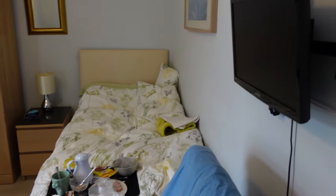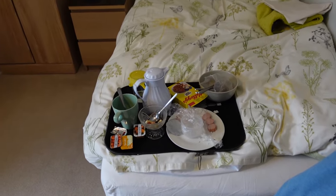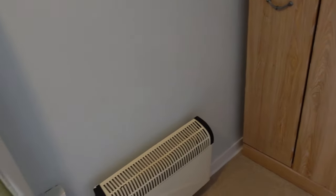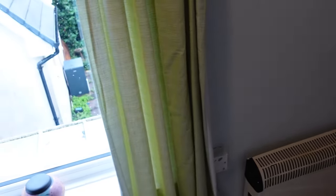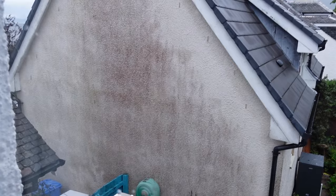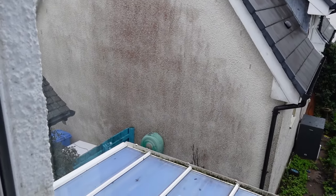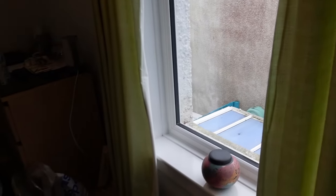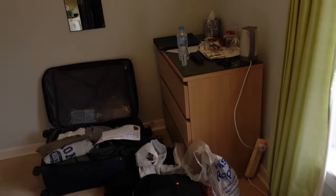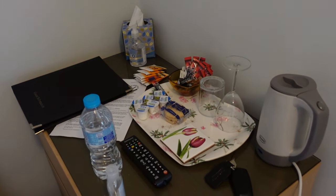in Brodick. It is called the Belvedere Guest House. Excuse the mess, TV on the wall here. I've had breakfast just sitting on the bed there this morning. It is just a tray of cold meat and cereal and yogurt delivered to your room. The view out here is nothing special. You can just about see the sea over there in the distance, but the rain continues, unfortunately.